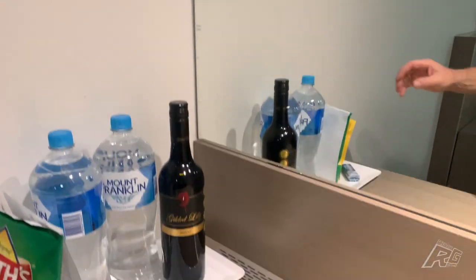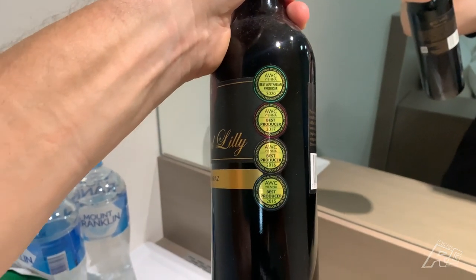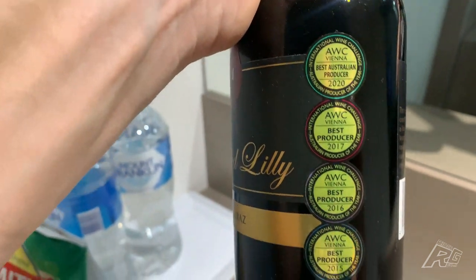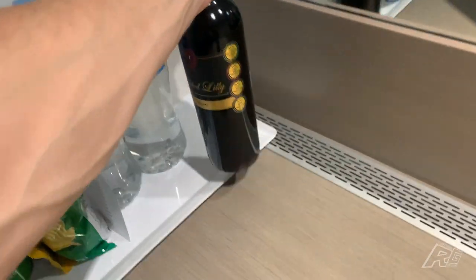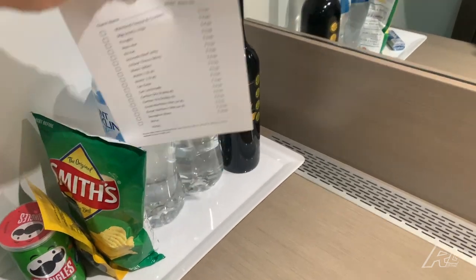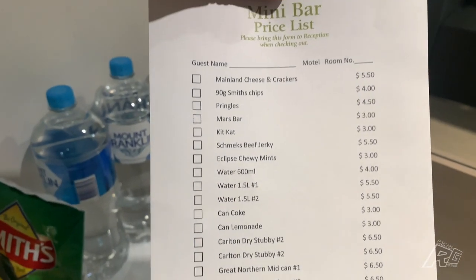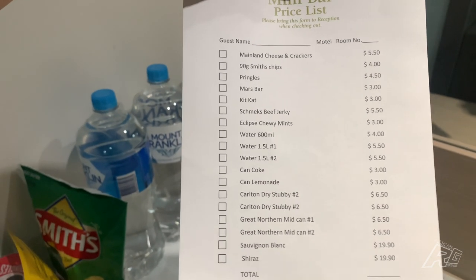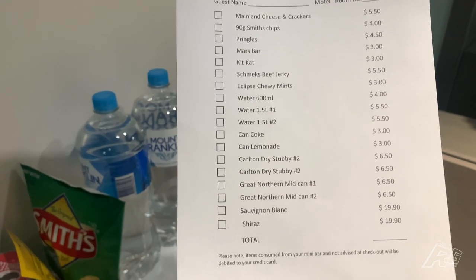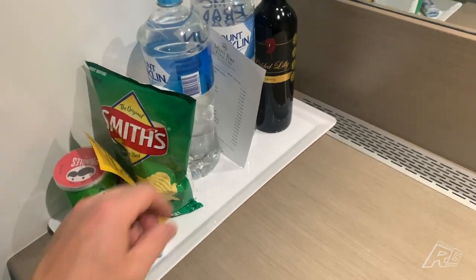But that's it. Thought I'd better show you the minibar, properly. This stuff, like Gilded Lily Shiraz. Oh, them gold bling on there, that's all right, isn't it? What's that? It's got various awards. They don't mean shit, but it will be crap. Won't impress me. 2015. And guess what? I won't be drinking it because I don't need to. There it is at the bottom. It's only $20. Splendid. It's not silly prices, is it, for minibar stuff? It's the sort of price you pay on the run at your servos. About the same, really. But yeah, not bad. That'll do. I don't need any of that. I'm not going to use any.